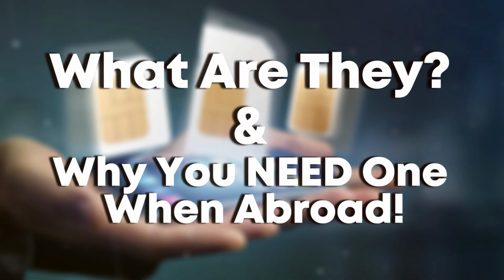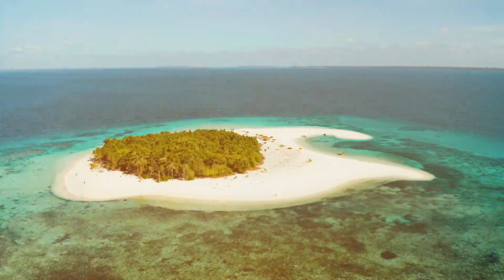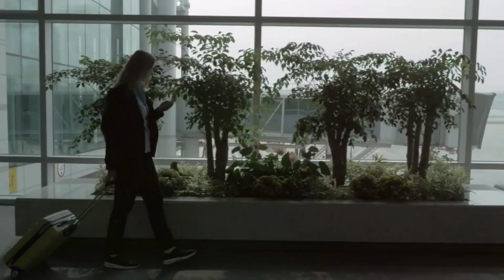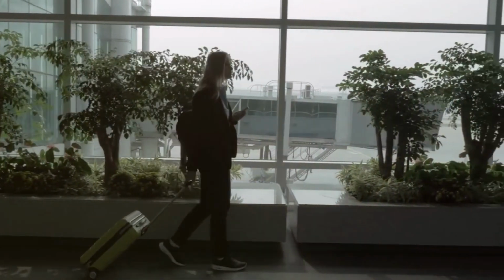SIM cards. What are they? And why you need one when abroad? Ever been hit with a phone bill so high you thought you accidentally bought a small island? Yeah, we've all been there. International roaming charges can feel like daylight robbery. But fear not, there's a simple cost-effective solution to avoid these pesky charges.